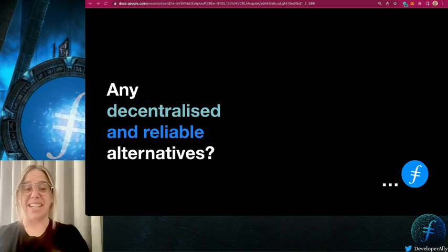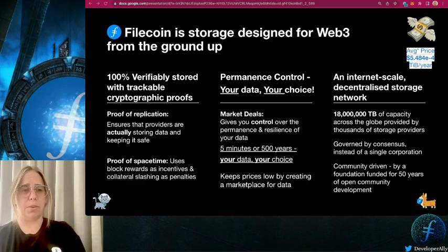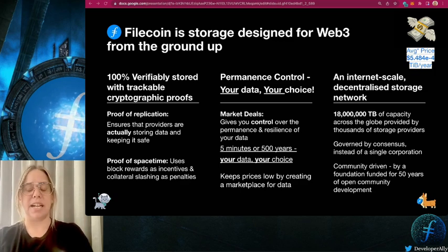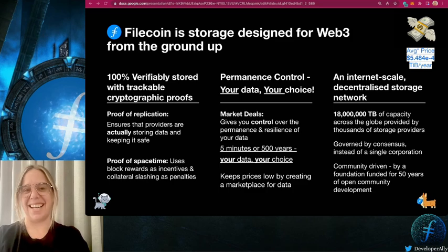Filecoin is designed to leverage crypto-economic incentives to keep this data distributed, reliable, verifiably stored, and also incredibly cheap. It uses cryptographic proofs and also enables smart contract-based permanence, and it's designed to be as permanent as you, the data owner, want it to be. There are lots of cool things about the Filecoin network if you want to dig deeper, but the main thing to realize is this is how you can store your IPFS or HTTP or any sort of data permanently and verifiably, and usually cheaper than you could find at any of the centralized services out there.